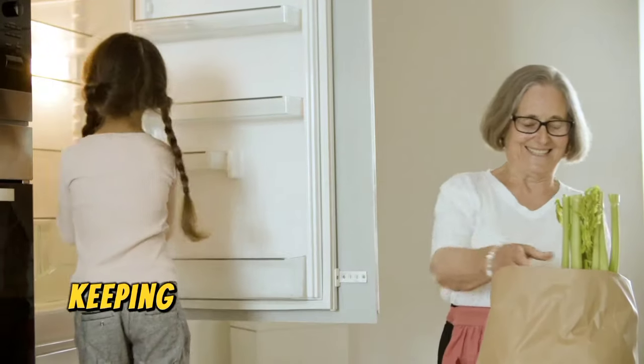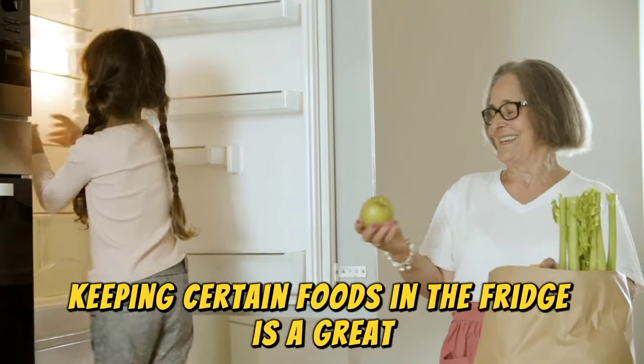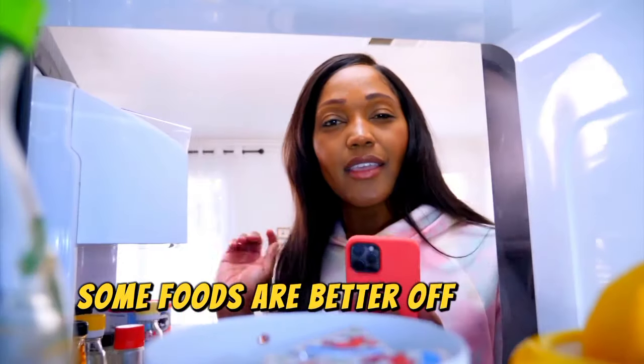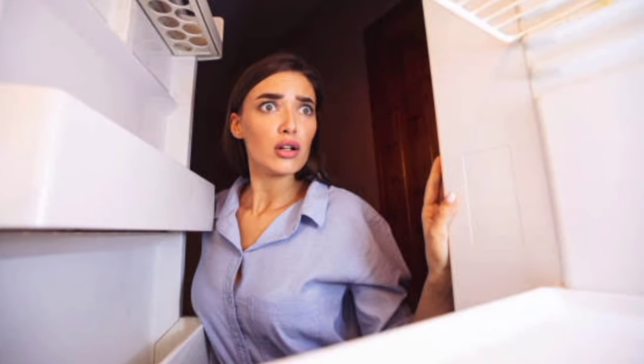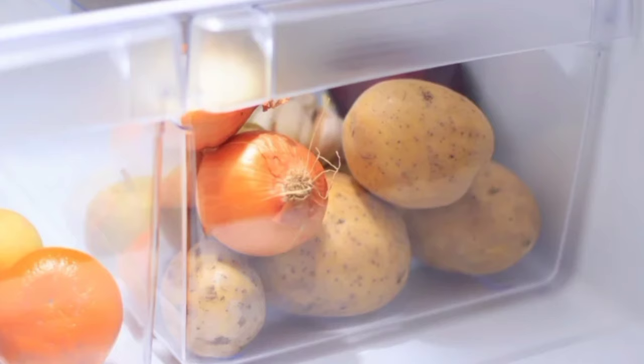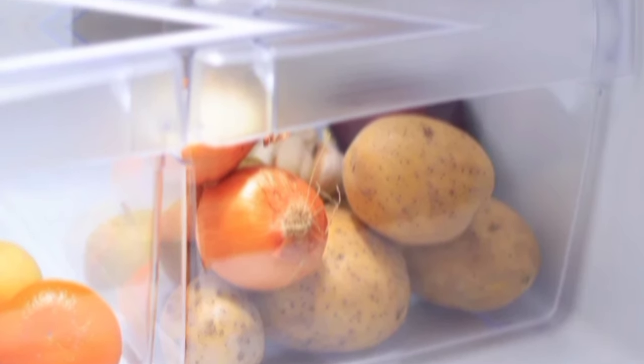Many of us think keeping certain foods in the fridge is a great way to keep them fresh. But it turns out some foods are better off stored elsewhere. We'll explore why refrigerating these common items can actually do more harm than good, and reveal the potential health risks involved. Did you know that storing certain foods in your fridge can actually do more harm than good?